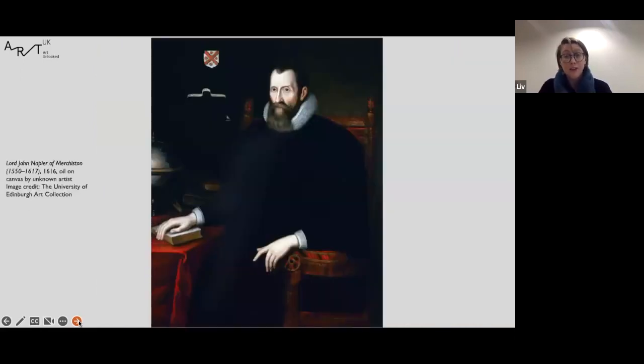But the university has been commemorating its history through art for many years. In fact, for numerous decades, this was primarily achieved through portraiture. The work that you see here on screen is, as far as we know, the first artwork to be mentioned in the university records. It was painted in 1616 and donated in 1676 by the sitter's granddaughter. This is a three-quarter length portrait of Lord Napier of Murchison.